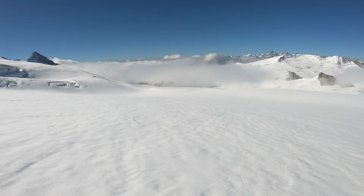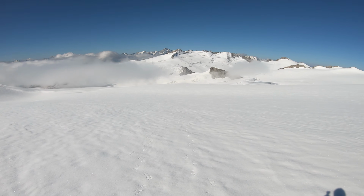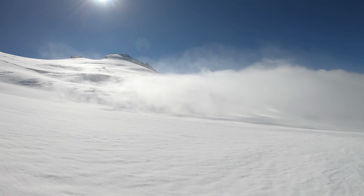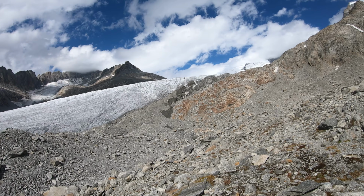The descent goes quickly, and we're soon back at the tent. Clouds have rolled in, which is great. Yeah. We could use some shade from the harsh sun. Well, with the drone it would be nice, huh? But the mountain always keeps you on your toes.